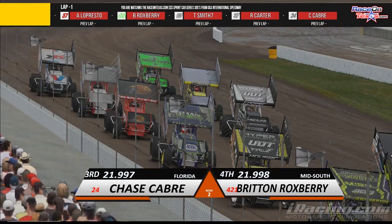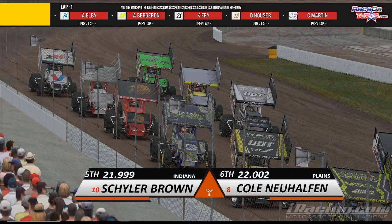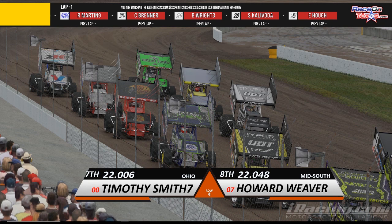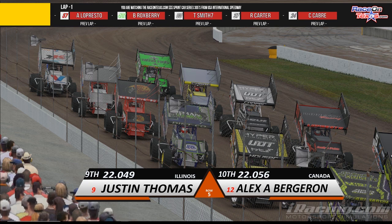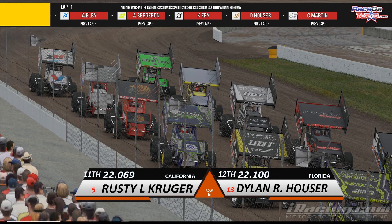We are getting ready to go with 305 sprint cars, winged sprint cars here from USA International Speedway. A 3/4 mile, the largest dirt oval in the iRacing software here. 3/4 of a mile. Some very long straightaways, some very tight corners. Once again, much akin to a Williams Grove. And we're going to turn them loose here for 25 green flag laps.